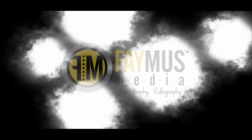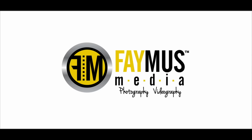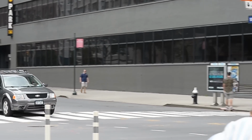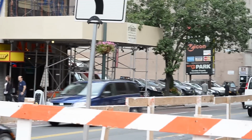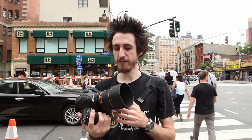Today we're going to be looking at the Nikon 85mm 1.4G. So today we got the Nikon 85mm 1.4G on my Nikon D4, and this is an amazing lens, with aperture ranging from 1.4 all the way to 16.